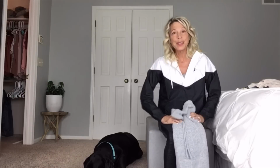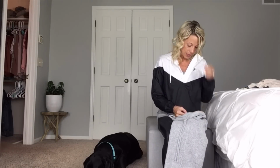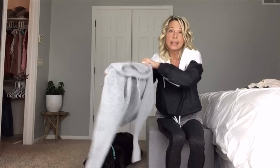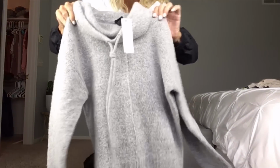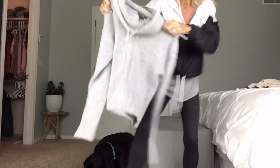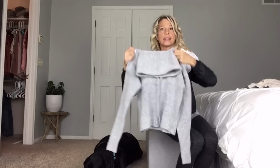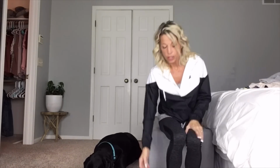Okay, so this is a funny one, I'm sure. But when I peeked at my fix, I saw this and I thought it was the thing I'd like the most, sadly. So this is by Love Always, and is the Dylan Cowl Neck Drawstring Pullover in gray. And it is a sweater. It is a straight up sweater with the cowl neck, if you can see it, gray. But yeah, I asked for a warmer sweater because it gets cold when we go to our cabin, or it just gets cold in general.